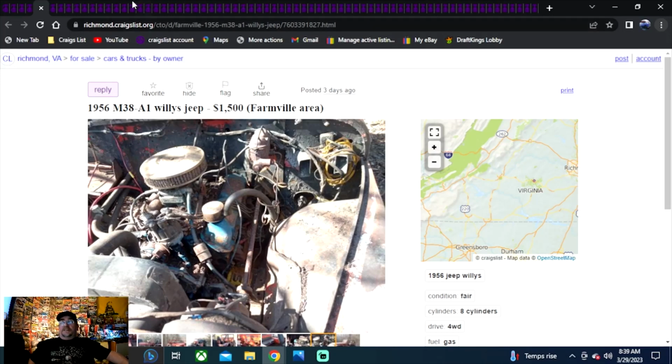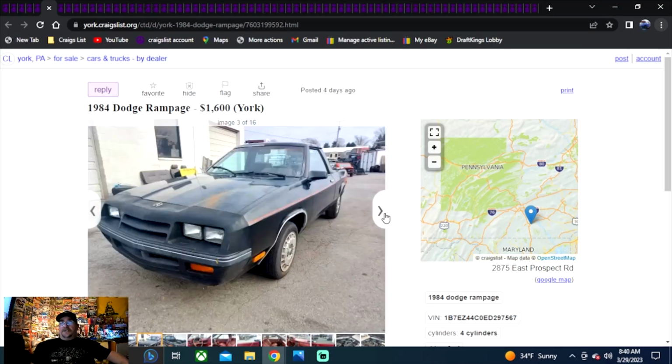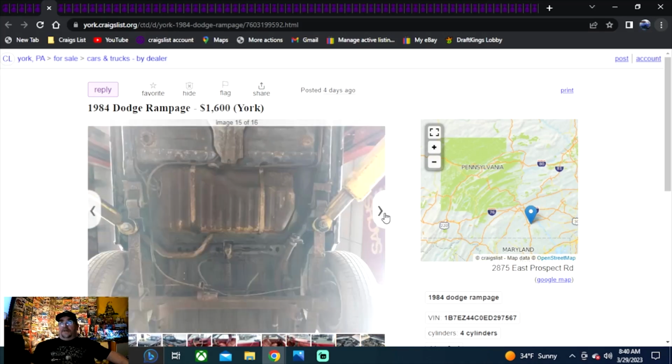Richmond, Virginia. Looks like we got a lot in after looking these up. We got a lot of these that's going to be in the PA, Virginia area. This one's going to be in York, PA. 1954 Dodge Rampage. $1,600 for this. These cars are hot. A lot of people digging the old little Rampage.